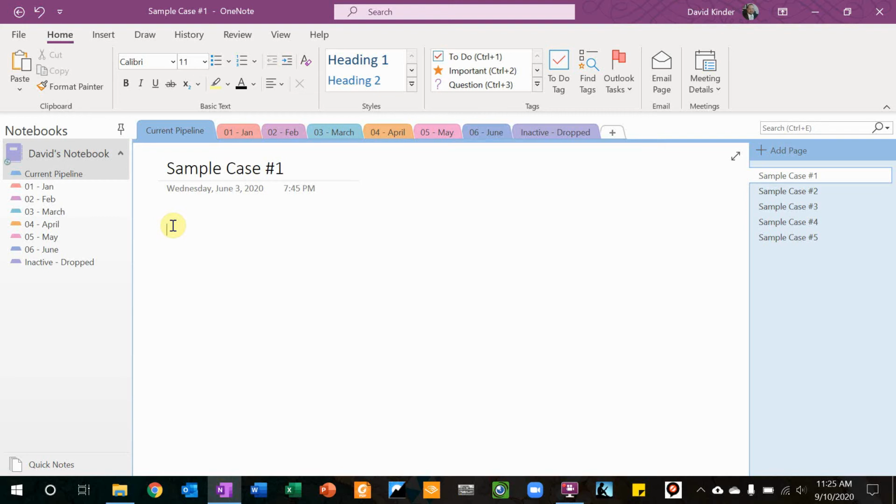Now, by the way, this does not apply to any agent that's in an agency that has a CRM program that's maybe built into your technology fees. It also doesn't apply if you have to use a CRM program to fill your e-apps. If your e-app is separate from your CRM, that's fine. This will work for you. But the whole idea of this is to simplify your process and lower or eliminate certain expenses if you don't have to. And OneNote does a great job.